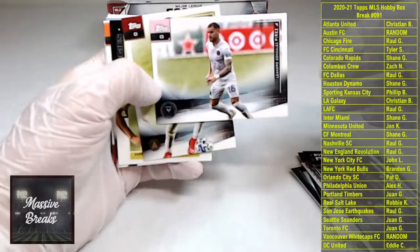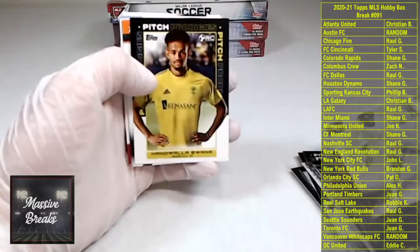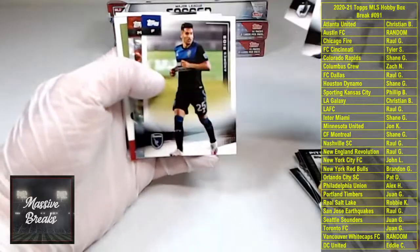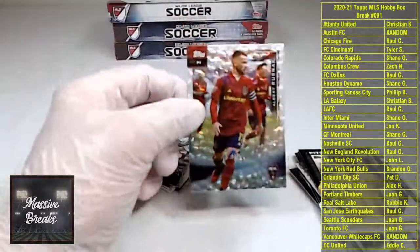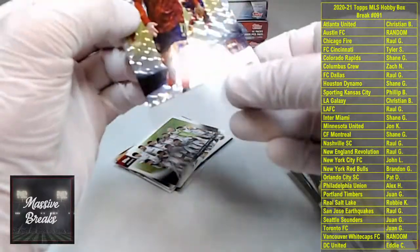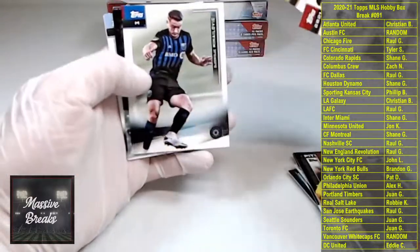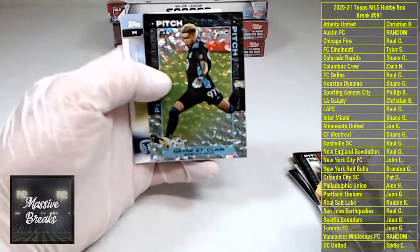It's Leandro Gonzalez Pirez. George Bello, 22/22. Anduela Buana, rookie. Pitch Prodigies, Marco March. Opara, Rios, and our final icy foil is going to be Albert Rusnak, Real Salt Lake. Atlanta United, Eddie Segura, Mihailovic, Josef Martinez, and another icy foil.